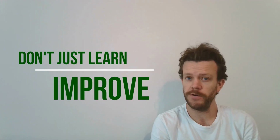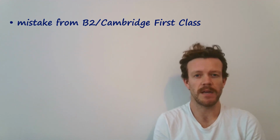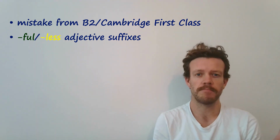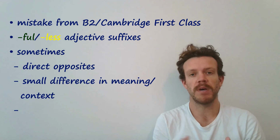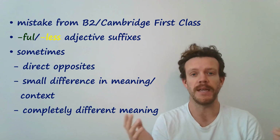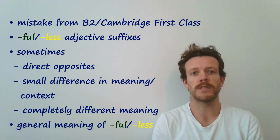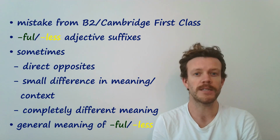Don't just learn, improve. So today we're going to look at something which came up in a B2 Cambridge exams class I had recently, with the suffixes full and less. Sometimes these mean direct opposites. Other times there is a small difference in meaning or context. Other times it's just a completely different meaning. We'll look at the general concept of what full and less mean, and also those more specific meanings or uses.